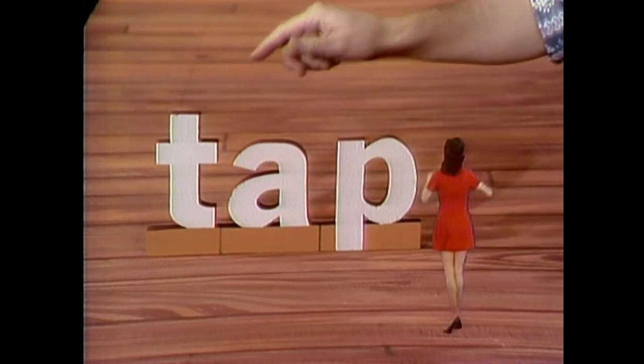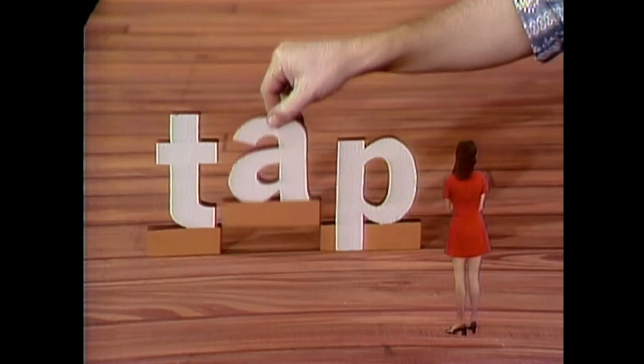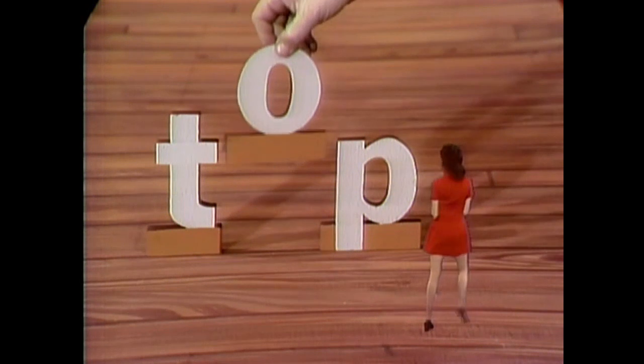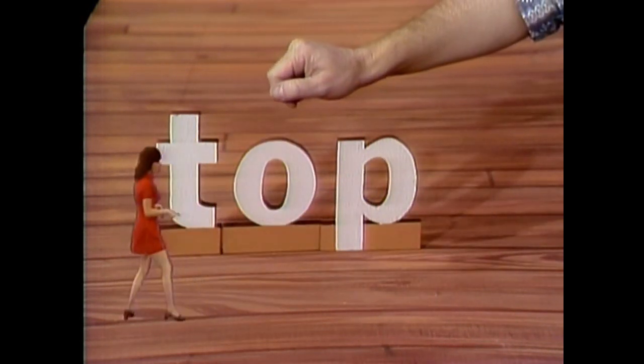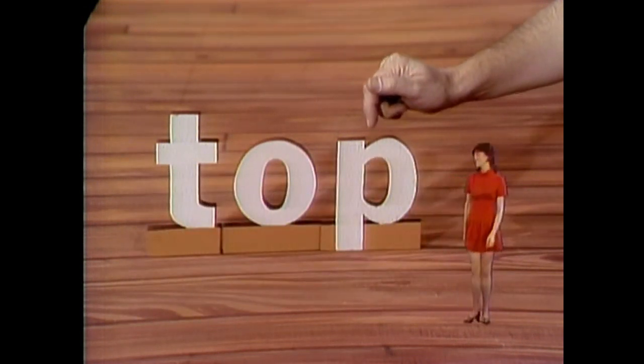Now let me do one. No, wait a minute. Take away the middle one. Take away the A. And would you bring back an O? Do you have an O? Okay, so that now is T, O, P. That's a top. That is fun.